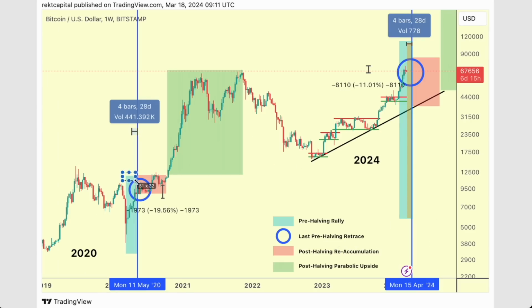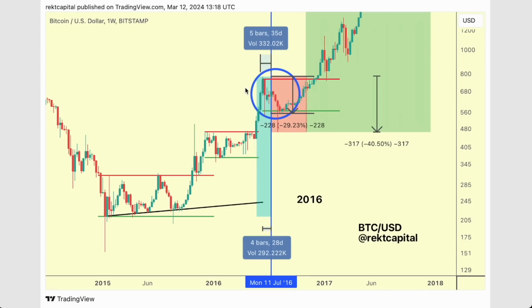And in 2020, this 20% retrace lasted only a few days, but preceded a 150-day reaccumulation period. But here in 2016, we saw the pre-halving retrace peak 28 days before the halving, and approximately 28 days after the halving, we saw it bottom.